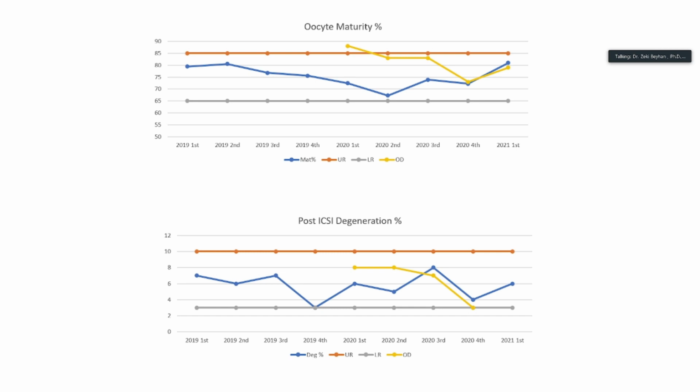Maturation rates. Roughly, they give you an idea about the incoming oocytes and the biological material. But again, I just don't want to overread too much on this data, because this could be affected artificially by how the physicians are collecting those follicles, how they are assessing those follicles. It's a good idea to keep an eye on it, but I don't want to overread too much with this type of data.